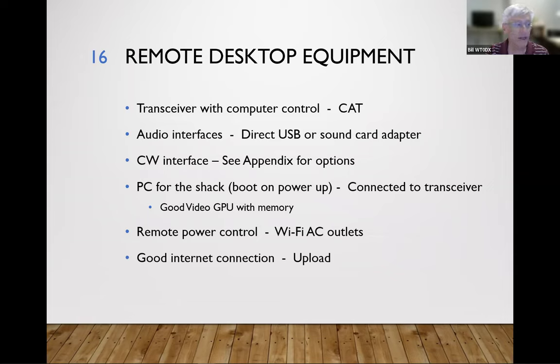Next most important thing is you're going to want remote power control. You're going to want to be able to turn equipment on and off remotely. Paul and I use some Wi-Fi AC outlets, but there are some other options we'll talk about here.